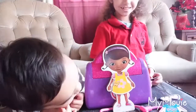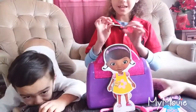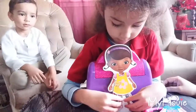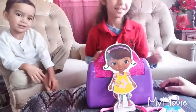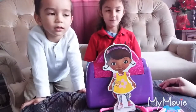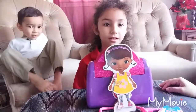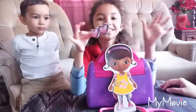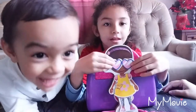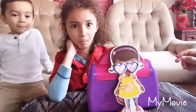Now Doc McStuffin has a little yellow dress. And what else? And my shoes and leggings are hearts and pink shoes. Oh wow. Let's see those leggings. Whoa, looks perfect. It's pink shoes with the leggings. Heart, green, yellow, and pink leggings. That's so pretty. And what else do you have for Doc McStuffin today? Sunglasses. Heart sunglasses? Wow! That's how she looks with the yellow dress.